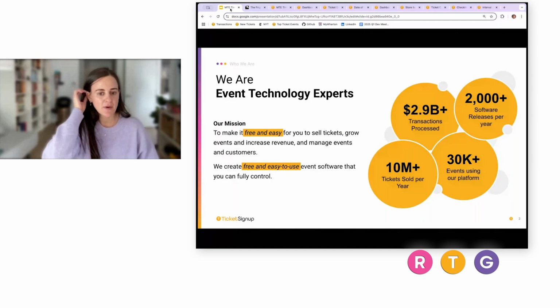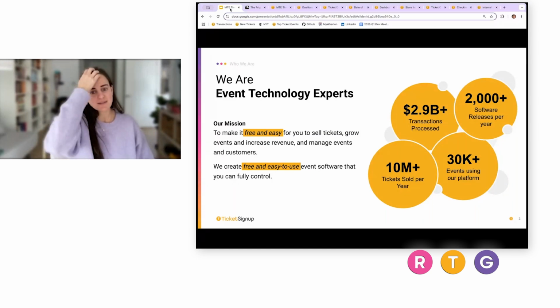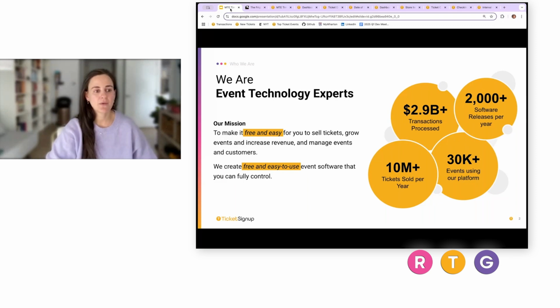We're TicketSignup. We make it free and easy for you to sell tickets and grow your events and manage your events. And we do that with really easy to use software that you have full control over. We have processed nearly $3 billion in transactions. We do over 2,000 software releases a year, and we work with over 30,000 events across the United States.